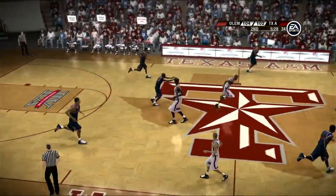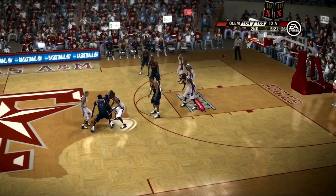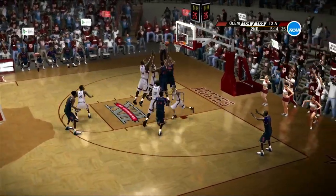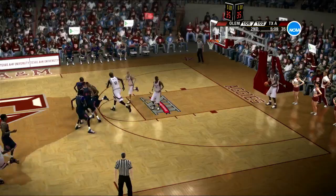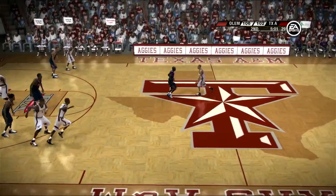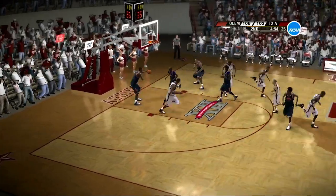Picked off. Here's a double team. He shoots from the top of the key. He made good use of the screen, but the shot fell off. Around the perimeter. He gives him the fake. Tries for two. Off the rim and no good.